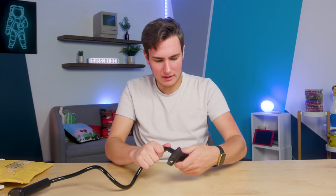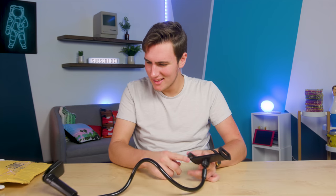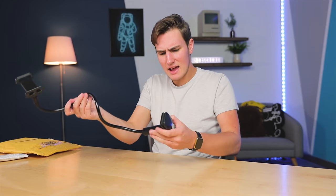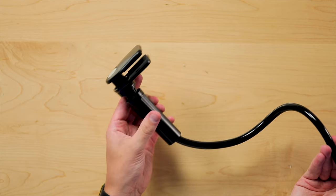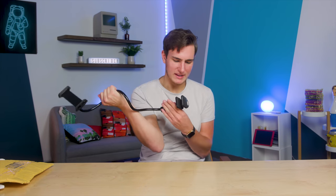Okay, all right, we're gonna clamp it in. Then this fits. Don't hurt me. You can clamp your phone in. I kind of like that. And then you have this piece, which creates space in between. Clamp, okay, Ev. We're giving this a shot.